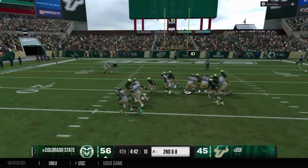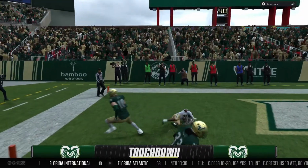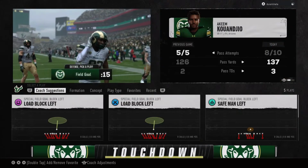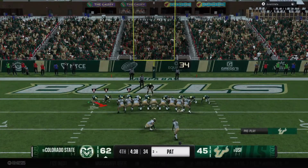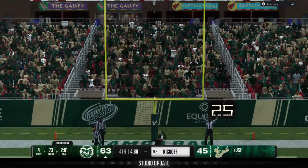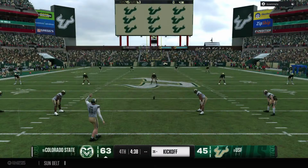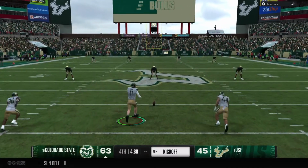A pop pass on the jet sweep. Got space looking for the end zone here. And he scores. Touchdown, Colorado State. Oh, this is how you start to get rolling. That's 2 touchdowns so far, and the more he gets fed, the more often he's going to cash in. Extra point up and good. They build the lead to 18 here in the final quarter. That makes the score Colorado State 63, South Florida 45. Getting set to kick the ball off now.